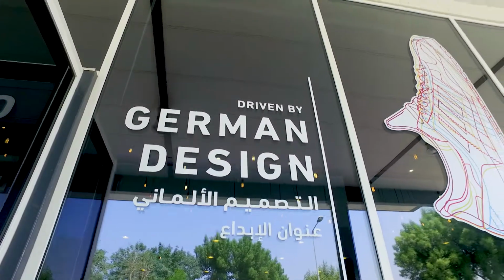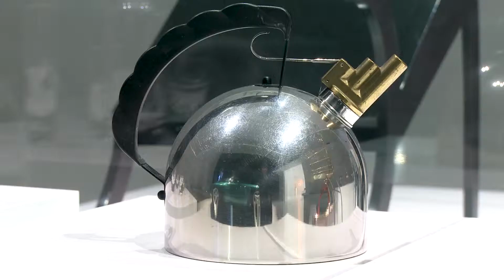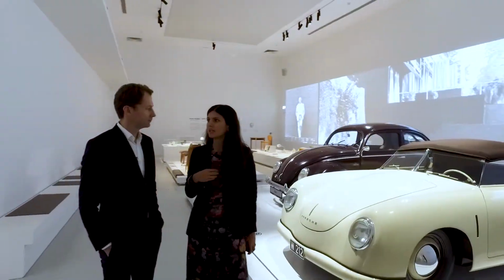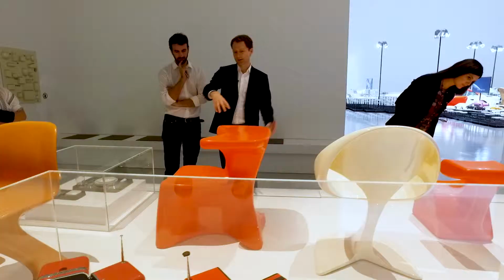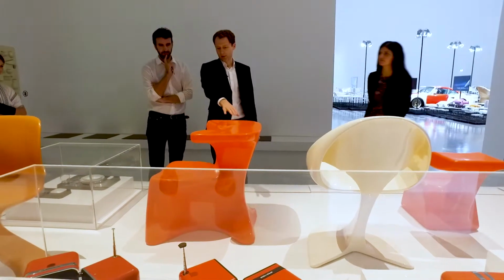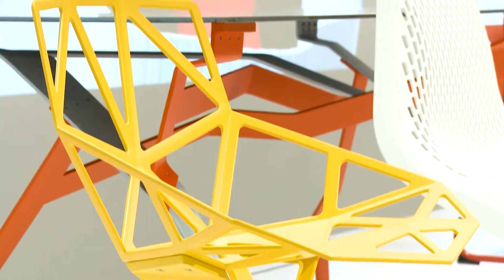Driven by German Design shows many different design objects, from cutlery to clocks to chairs to kitchen aids. Today, one of our experts, Dr. Mateo Kries, the director of the Vitra Design Museum, will talk about collecting design objects. We'll talk about curating design exhibitions. He will try to answer the question, why do design objects belong in museum collections?